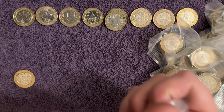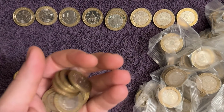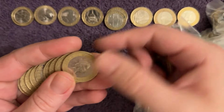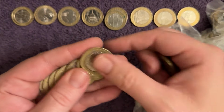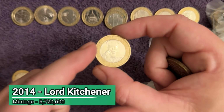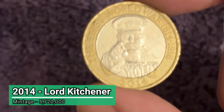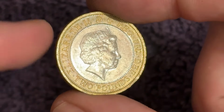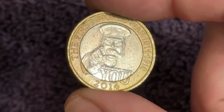Nothing else there. So yeah, if you've got Lord Kitchener's sat in your piggy bank or in your coin collection, do check them. Oh, we've got another chance. Another chance. Could it be? You've got to believe, right? No. That's correct. £2 at the bottom.